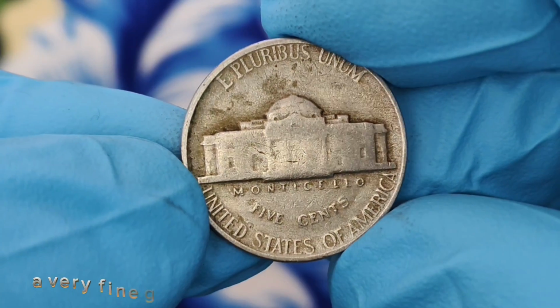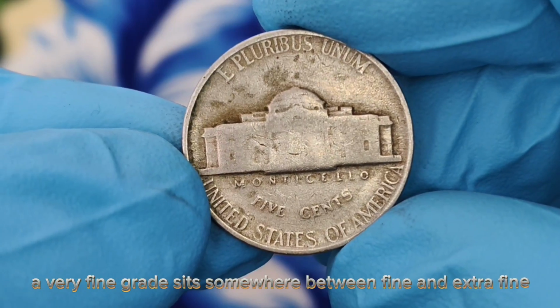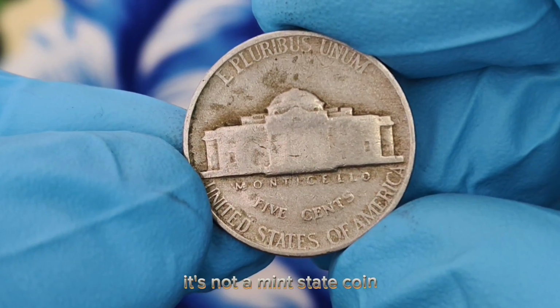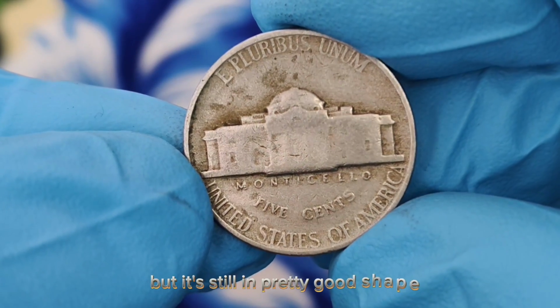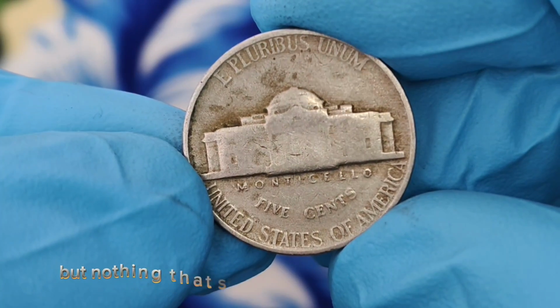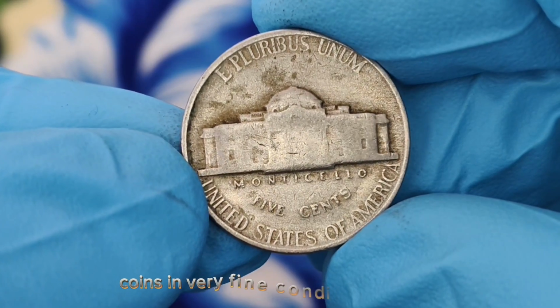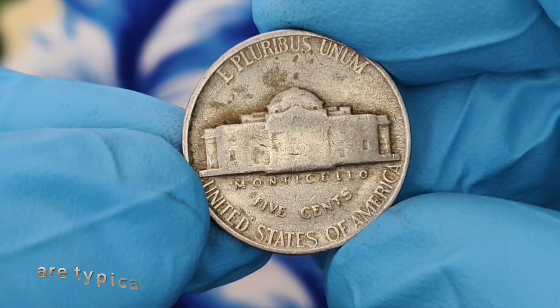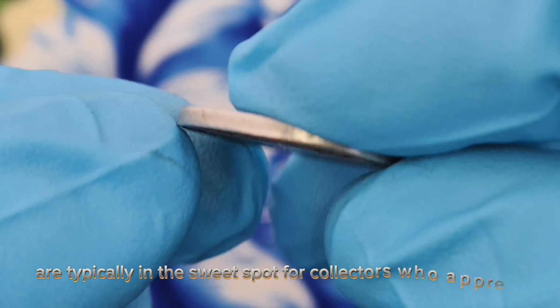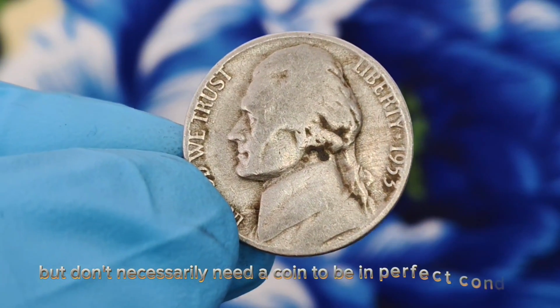A very fine grade sits somewhere between fine and extra fine. It's not a mint state coin, but it's still in pretty good shape. There will be some minor wear on the details, but nothing that significantly detracts from the overall appearance. Coins in very fine condition like this one are typically in the sweet spot for collectors who appreciate history but don't necessarily need a coin to be in perfect condition.